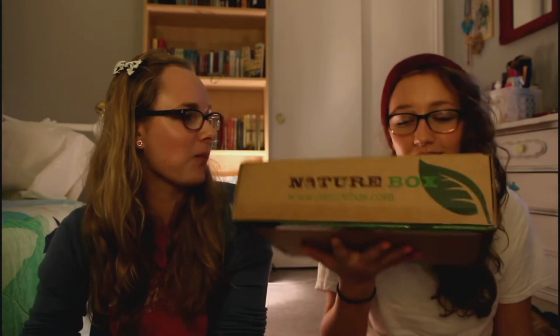Okay, so I waited over a week for this. Usually when I order monthly boxes like this, they come pretty fast, but this one took over a week. It was 8 days, I guess, including today. But anyway, this is the Nature Box. We'll open it and talk about it as we go through. The only reason I got it is because the first box you can get for $1.